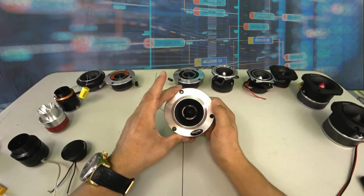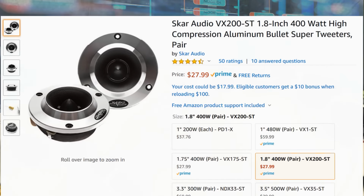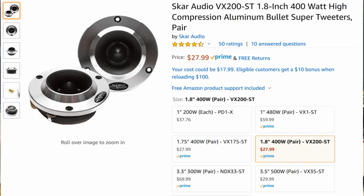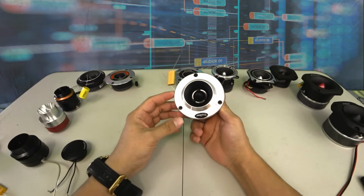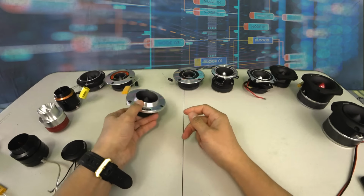Skar Audio, $27 per pair, 200 to 400 watts maximum for the pair. It's going to be 4 ohm. That's okay for the price. And this one is another $27 Skar Audio tweeter.